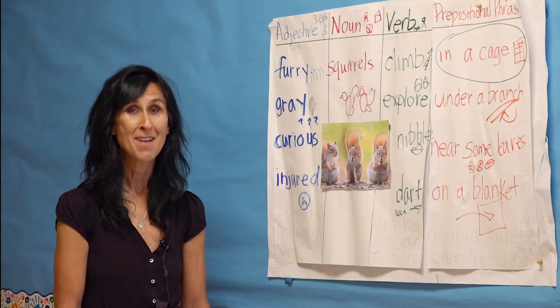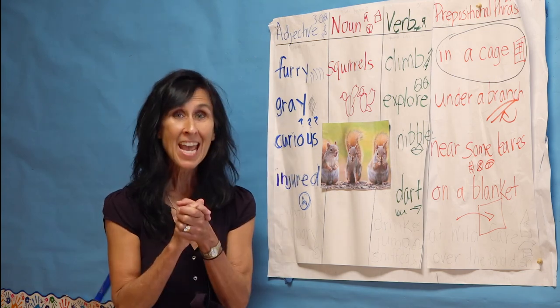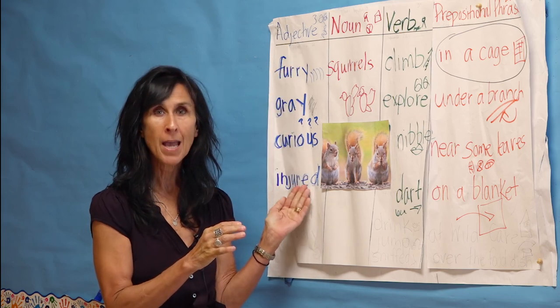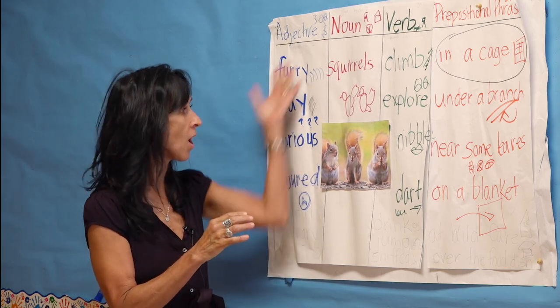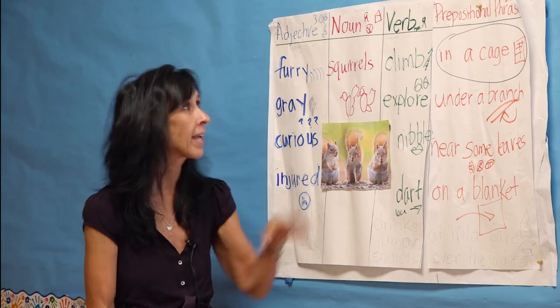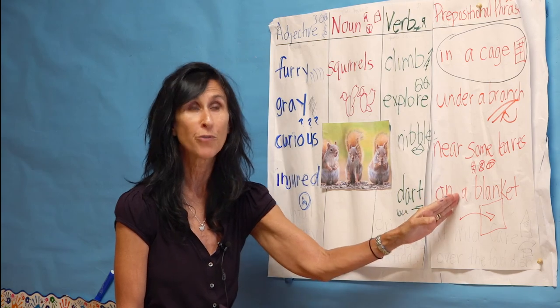Hi friends, I'm back. It's Miss French with our sentence patterning chart. Today, we're gonna add some new vocabulary that describes what the squirrels are, what they would feel like, or smell like, or look like, and the actions that they were doing, the verbs, and also the prepositional phrases.